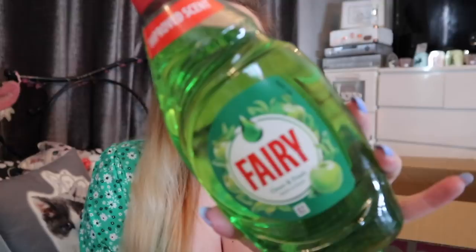Got my little older washing up liquid. Fairy liquid, clean and fresh, apple orchard. Improved scent, 433ml. And I believe this was £1. So not bad for a bit of Fairy, eh? I was looking at the jumbo ones, but mum moans because the jumbo ones can't fit under the cupboard. So she's like, just get a normal size.